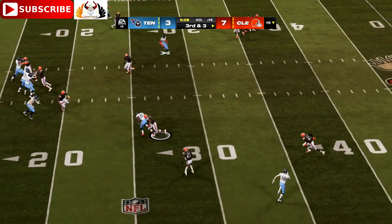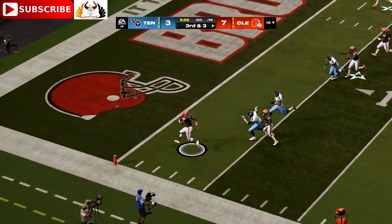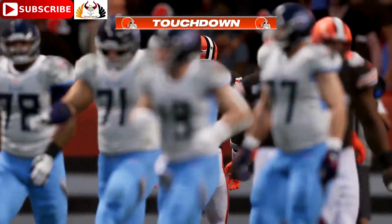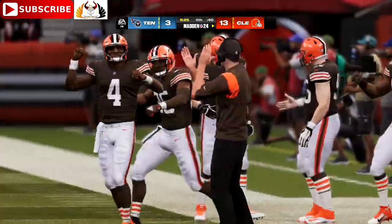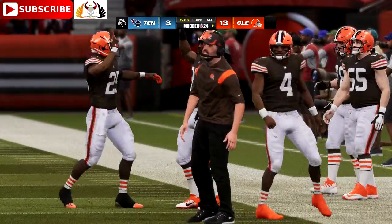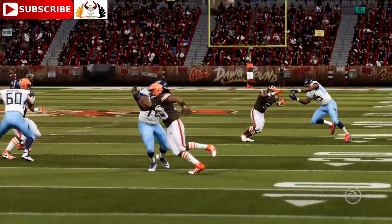Tannehill on 3rd down. He rifles one, and that's going to be intercepted. Picked off by Anthony Walker. And he takes this one back into the end zone, and the Browns defense has a touchdown. Well, I mean, both offenses have clearly struggled throughout, so kind of fitting that it's another big defensive play that yields points here in the late going.